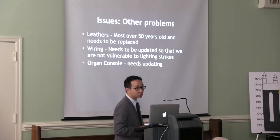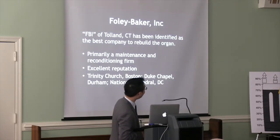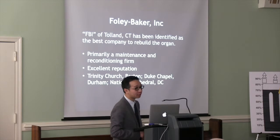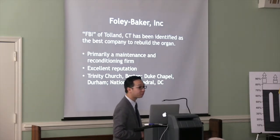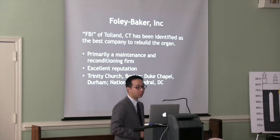The wiring needs to be replaced, because I think in the past we've been quite vulnerable to lightning strikes, and that has caused the organ to stop working. And the organ console needs updating. The organ committee, after about a year's work, have identified a company called Foley Baker, or FBI, from Tolland, Connecticut, as the best company to rebuild the organ.